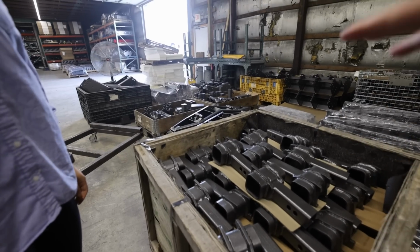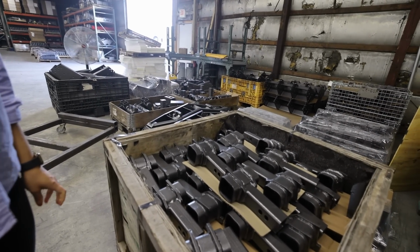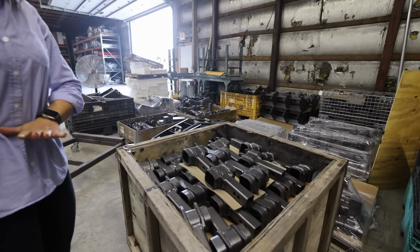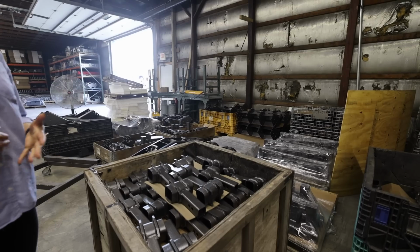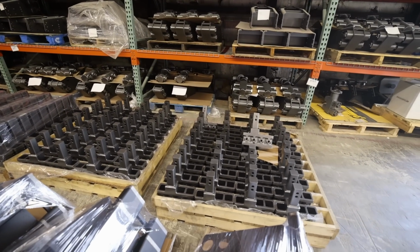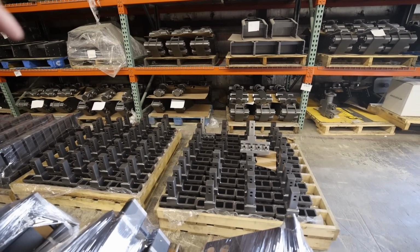These pieces, whatever it is, are not manufactured here, but this is where they come to be put together? Correct. Everything is manufactured in Bremen, Indiana, which is about 10 minutes down the road. Oh, I see. So once we receive them here, we assemble them, we package them up, and we ship them out. Okay. On your Rebel, that you said is a lighter version than the Mega Duty.